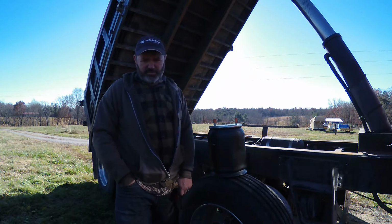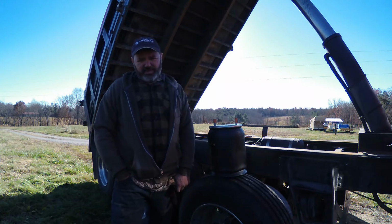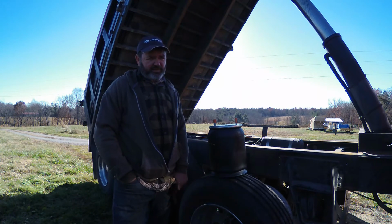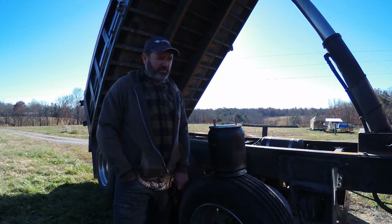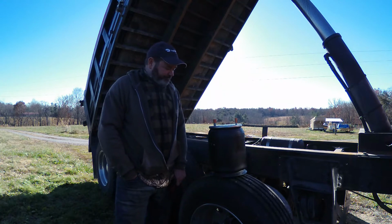But if you're going to have a truck with a few years on it, this being a 2004, there's some maintenance that's going to have to come up. And if you can't do that maintenance yourself, that kind of defeats the purpose of the savings of owning your own truck. If I had to take this thing to a shop every time I needed something, I'd go broke.